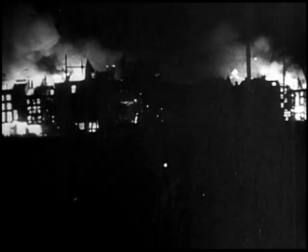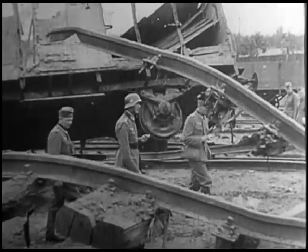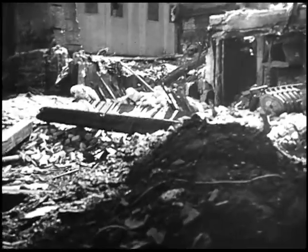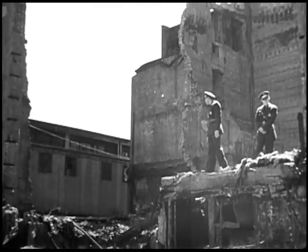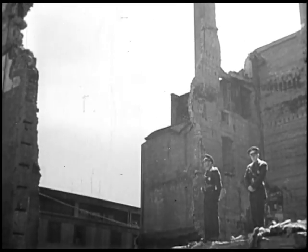synthetic rubber, steel, food, fuel, textiles, this flood is gradually being reduced to a trickle. And finally, even this thin, inadequate stream will die away. Then the German armies in the field and the German workers on the home front will have no food for their stomachs, no clothing for their bodies, no metals for their machines, and no fuel with which to run them. Then the Battle of Germany will be won, and with it, the Battle of Europe.